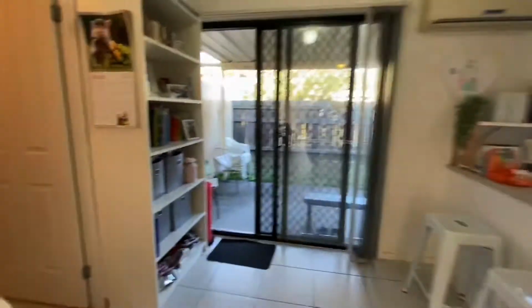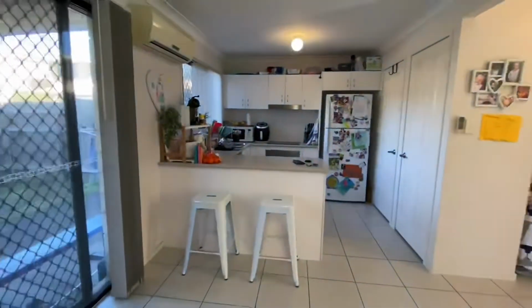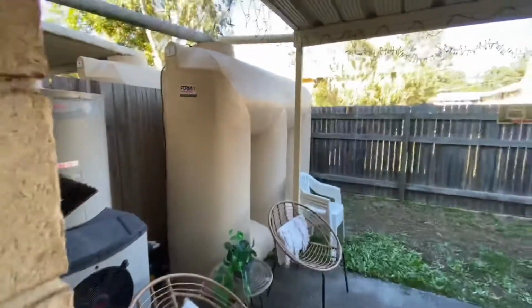Downstairs as well, we have a laundry and toilets. Okay, and outside, rainwater tank, electric hot water.